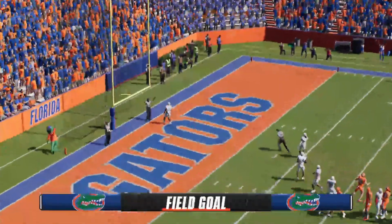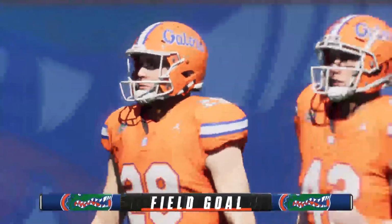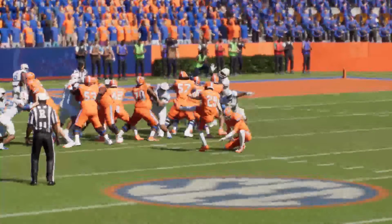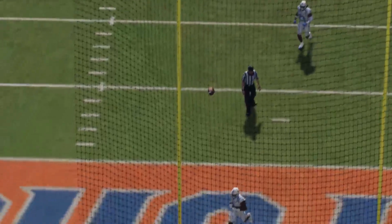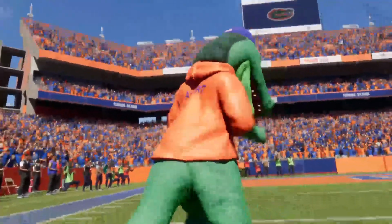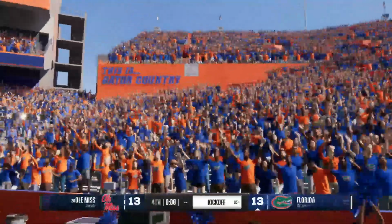Between the uprights, it's good. The final grains of sand were about to disappear from the hourglass, and just in the nick of time, they tie it up. What a kick for that young man right there. And you just see the way it energized and galvanized his entire sideline. They've tied it up late. This thing's going to OT, and they look like they are ready to rock.